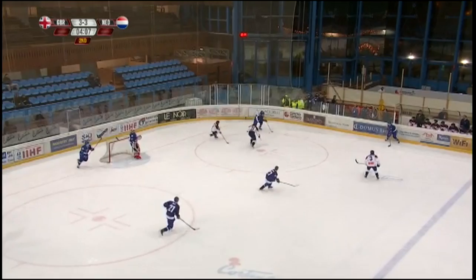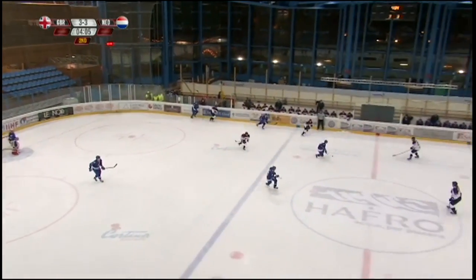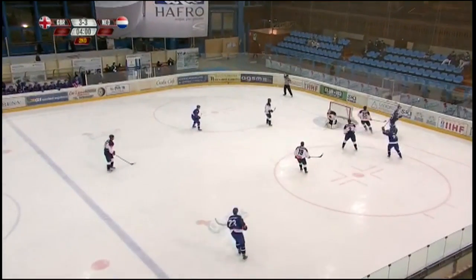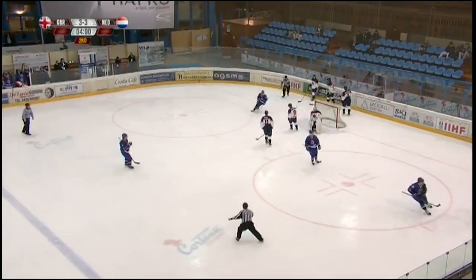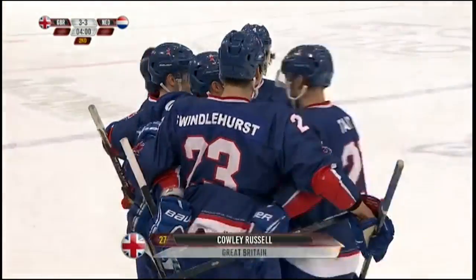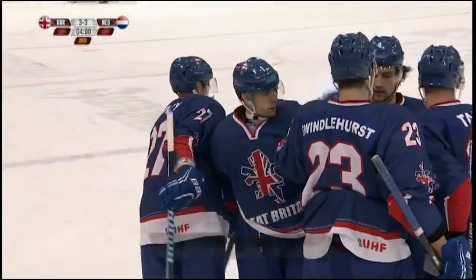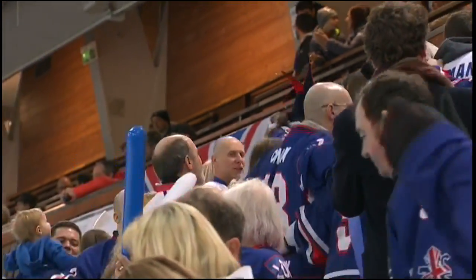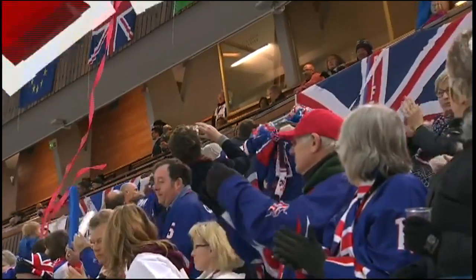Swindlehurst plays it round towards Stevie Lee. He banks one down the sideboards and now Tate into the offensive zone. Cowley goes to the net, tips it, scores! Second of the game for Russ Cowley. The Coventry connection. Tate to Cowley, and the tip beats the goalie. And GB now lead by 4 goals to 3 here in Cortina.